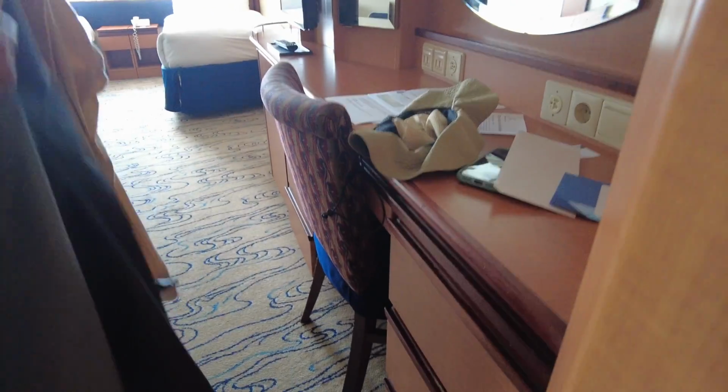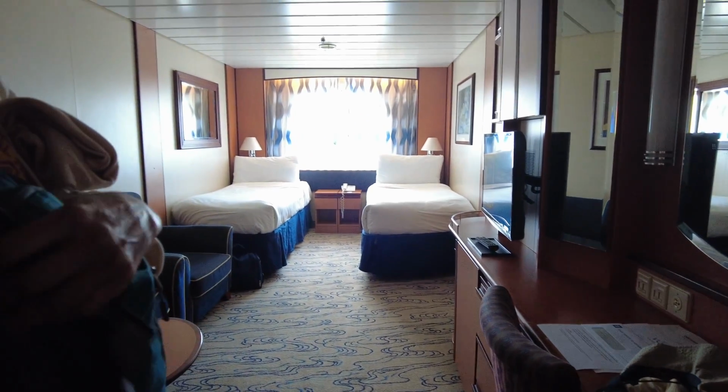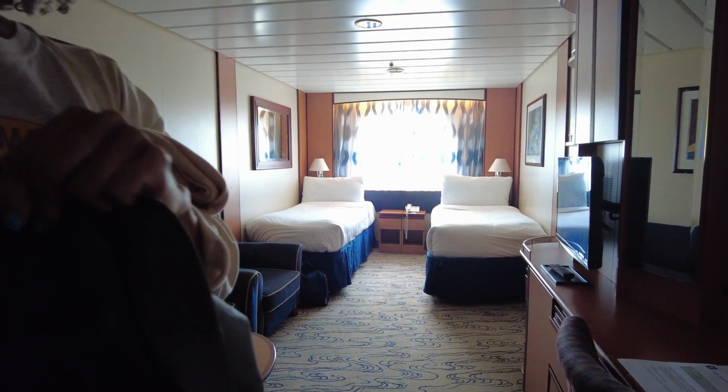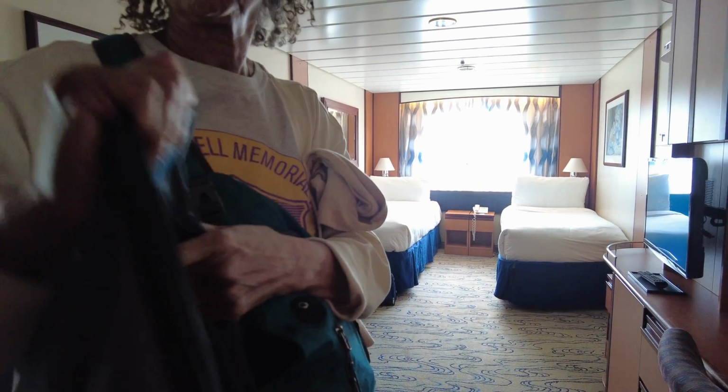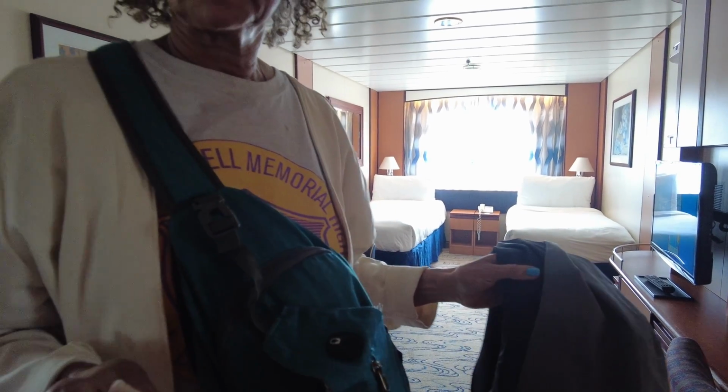Okay, well, what about the clothes that you had in your suitcase? Where's the suitcase? The suitcase can fit under your bed. No, but where is... Oh, the suitcase hasn't come yet. Oh, it hasn't come yet. They haven't delivered it yet. So if you had your suitcase checked by the porter, they deliver it later.